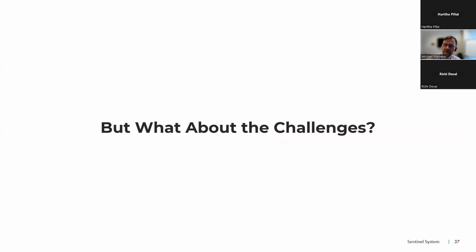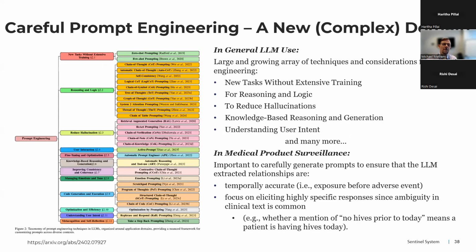And so, what about the challenges? I've sprinkled those in a little bit because it's hard to talk about this without some of the challenges, but I think there are some key issues that need to be addressed in order to use these technologies effectively. And the first one is prompt engineering itself.